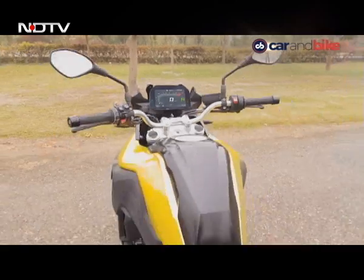So we have the review of the BMW F 750 GS. Yes, it's the middleweight off-roading bike from BMW Motorrad, and it's oodles of fun. And though it's a CBU and costs more than 10 lakh rupees, does it have what it takes to make it into our good list of bikes, especially those with off-road capabilities? Well, Pritam Bora was out there. He rode the bike to find out more.